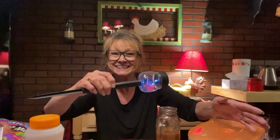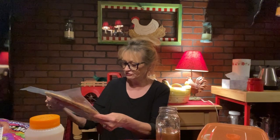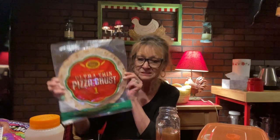This light's lit. I got to get it out there. There's not really any sun today. It's more overcast. Got one more food item, two more that I see. I got one of these ultra thin pizza crust, good till 8/2/22. So we can make a pizza with it. And I meant to get 2 and I only got 1, so got that.